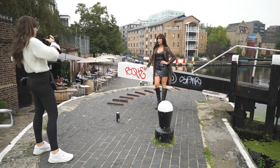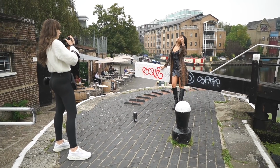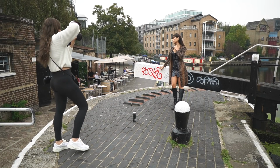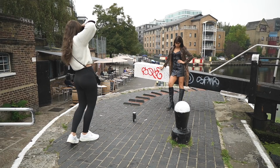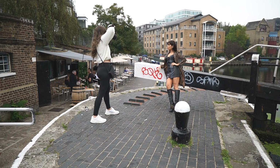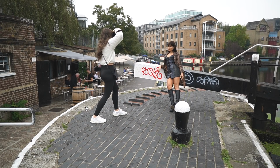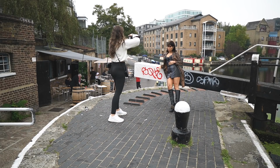Yeah, it's actually really nice. I am going to go for a lower F though, because I don't kind of like the... gorgeous. Yeah, that's nicer. Cool. Beautiful. That's really nice.